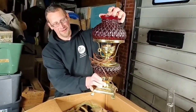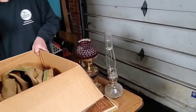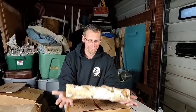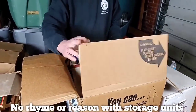Bam. That's definitely money right there. That's pretty sweet. Beautiful lamp. We got a nice oil lamp. We got more boxes to go through. Who knows what else we're going to find? Keep watching. Let's see what's next. Oh, wow. It doesn't get much better than this in a box. That's a lot of BTUs right there. Let's see what else we got.